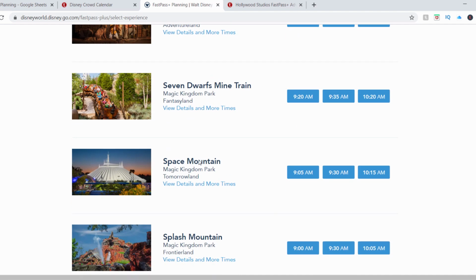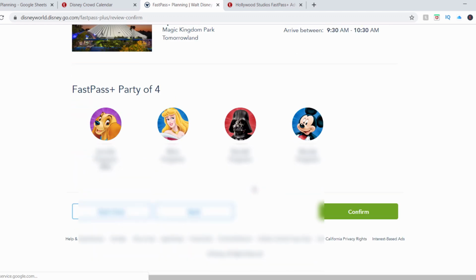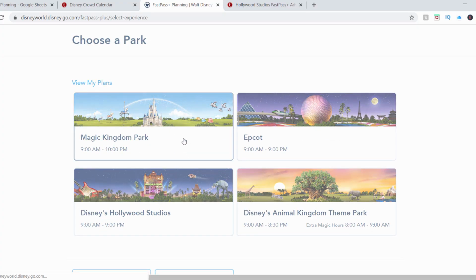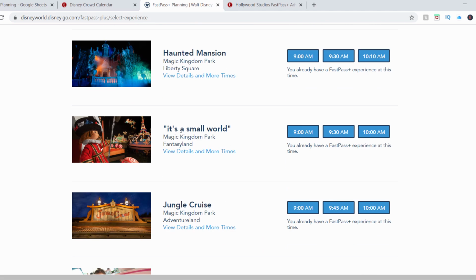And we want 9:05. We'll take a 9:30. They probably will open at 9 that day. We'll take the 9:30. And then we want 10:30 or later, and we're shooting for Haunted Mansion, which has been a bit elusive. The last couple of trips, it's been down a lot. It's a little hard to get, so hopefully we can get that. And the lines have been weirdly long.